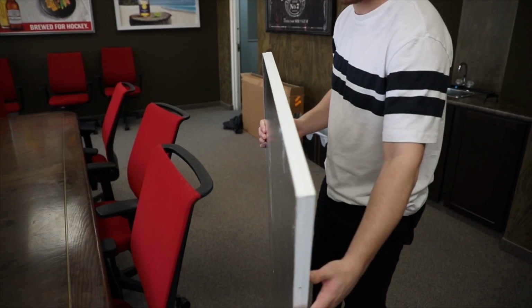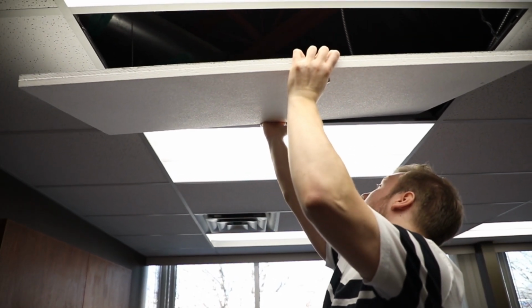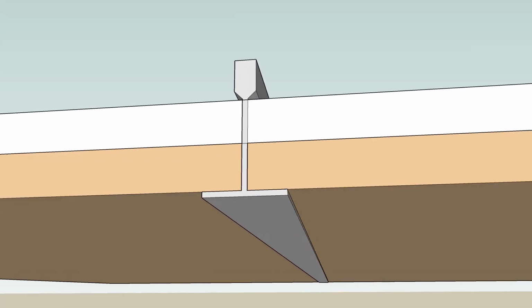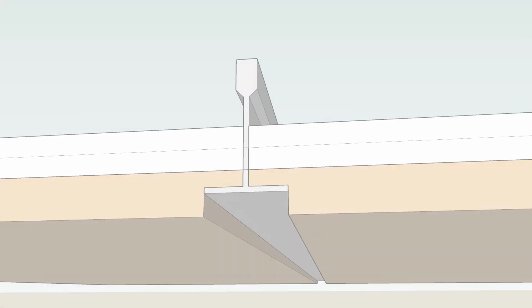Installation in standard T-bar ceiling grids is quick and easy, allowing you to effectively block sound transmission without the need for expensive and time-consuming construction techniques. Two styles of edge treatments are available with the ThunderTile. Trim edge panels mount flush against the ceiling grid, while reveal edge panels drop down slightly for a more stylized look that helps hide the ceiling grid.